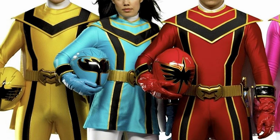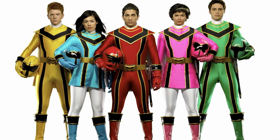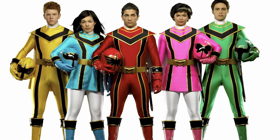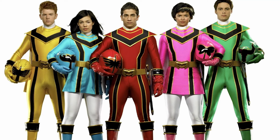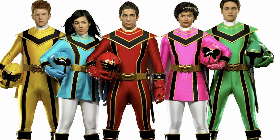The design with black and gold lines looks spectacular, and the belt design looks great too. The cape doesn't look good, but the part of the cape that covers the chest is the best part of the costume.